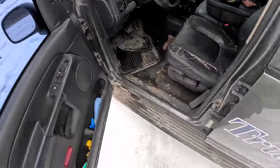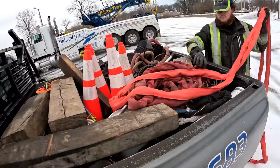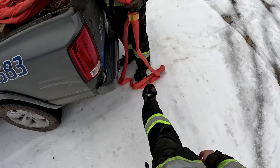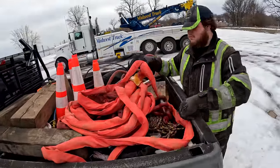Ethan went to go get the skid steer. Gavin and I have been loading up all kinds of rigging because we don't know what all we're going to need. Gavin's got his ice cleats on, so do I. This is going to be interesting and fun, ain't it?